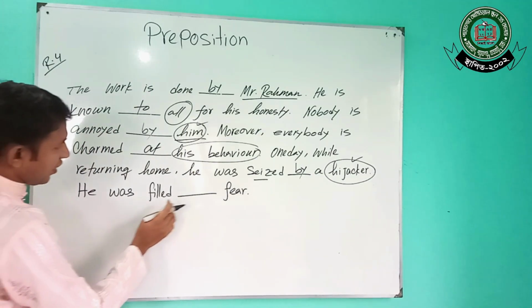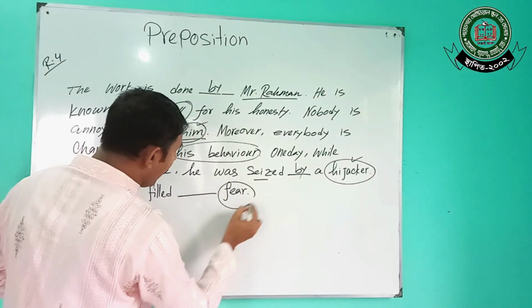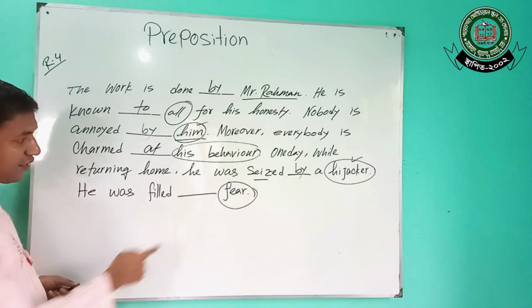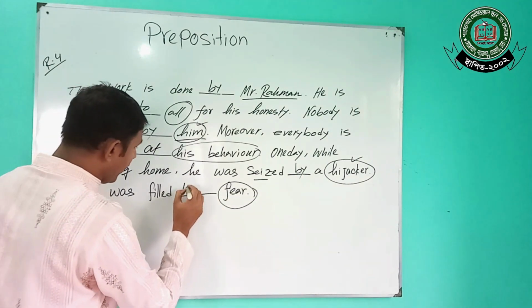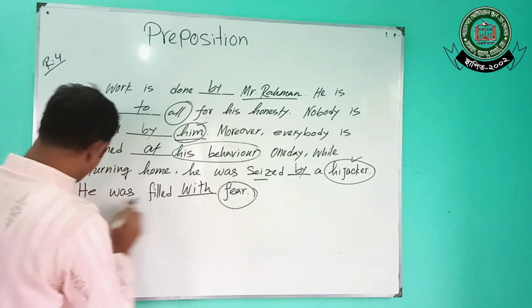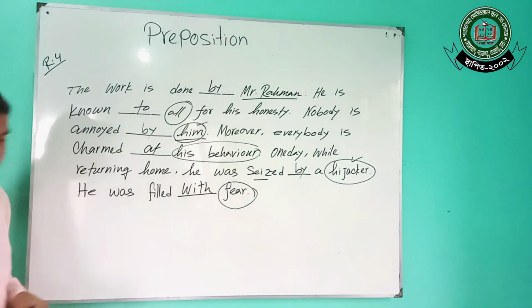He was filled dash fear. Here fear is a doer and it is a thing. So preposition with is used here. He was filled with fear.